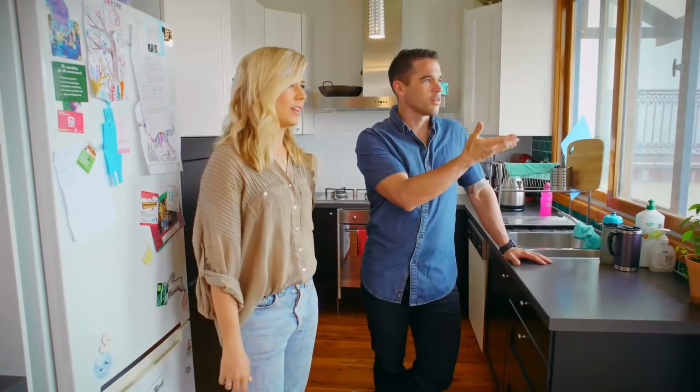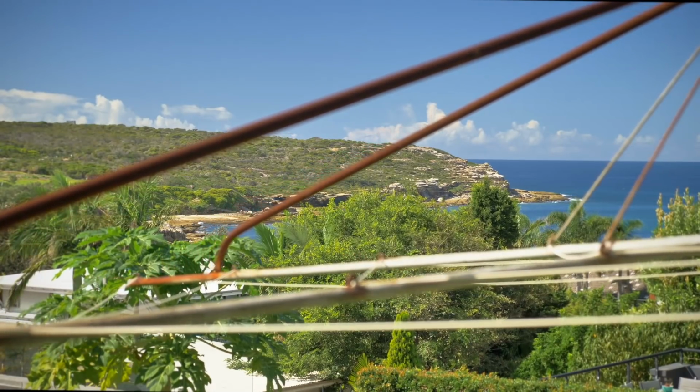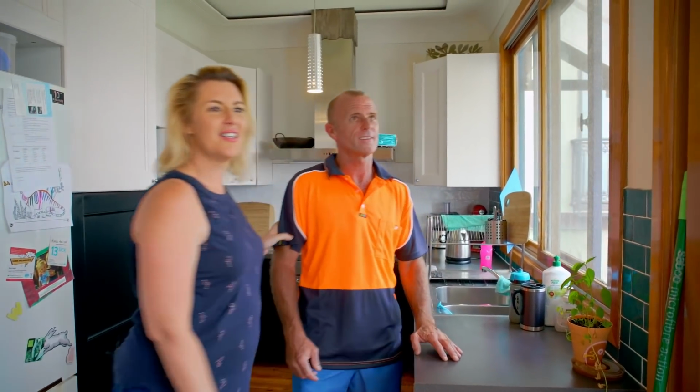What about the view, though? Yeah. Like, you wouldn't know that from the street. The view that you've got out the back of this property is amazing. Is that the ocean? Well, it's either that or it's a little dam because you can't see much of it. I know. That building next door's in the way.